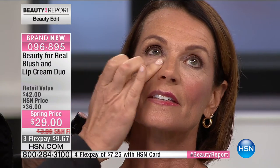It actually has a very anti-aging effect because it reflects the light off and diffuses any of the fine lines and wrinkles. So it's really a great anti-aging effect on the skin. It just gives your skin that yummy, luminescent, glowy look. It starts off as a cream, then it goes down to a powder.